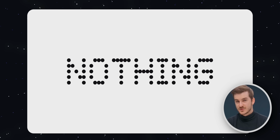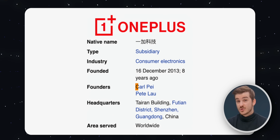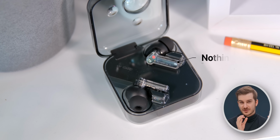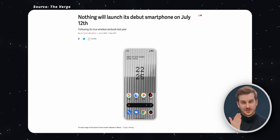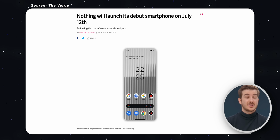There's a new player on the block. It's called Nothing. You might have heard of it. It's Carl's company, and he was one of the two OnePlus co-founders. Their first product was the Nothing Ear 1, which I have right here. Some very impressive looking earbuds. And their second product is going to be the Nothing Phone 1, which is coming next month.